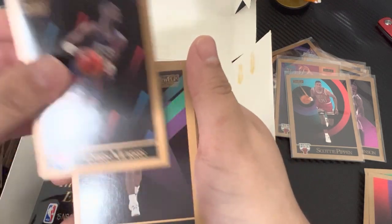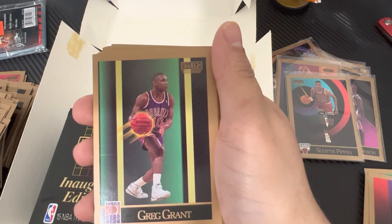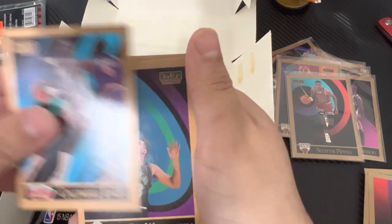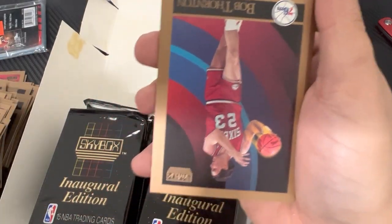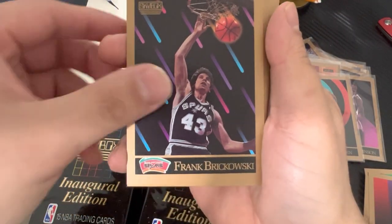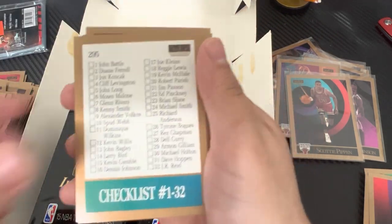Chris Morris, another Sam Vincent card, rookie card. No, it's not a rookie card. I'm sorry, he wasn't a rookie at that time. Greg Kite, Collis Jones, Bill Wennington, Xavier McDaniel, another checklist. Whoops, who was that? Oh, Dave Hoppen. Bob Thornton, Frank Brickowski, Anthony Jones, Terry Cummings, another checklist.